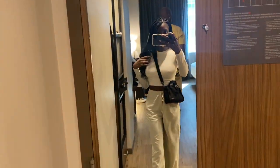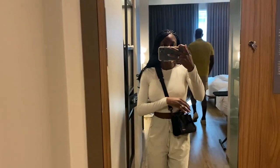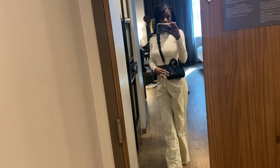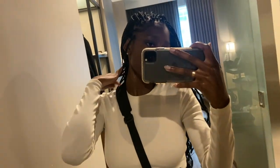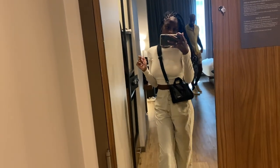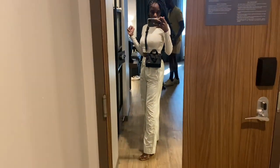Here's the outfit. Zara top, Zara bottoms, Zara shoes. Telfar bag, regular jewelry, just some stud earrings, my engagement ring, and then this ring from Missouri. And that's what we're looking like.